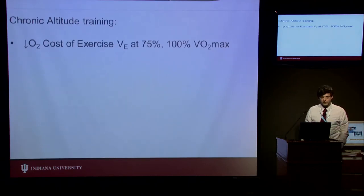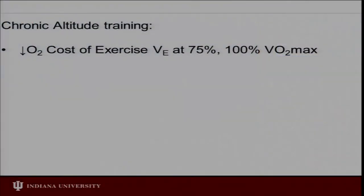So again, in summary, chronic altitude training reduces the oxygen cost of exercise VE at 75% and 100% of VO2 max. And we reason that the added work of breathing during exercise for 28 days of altitude training provided a training response to the respiratory musculature such that we see an improvement in breathing economy.